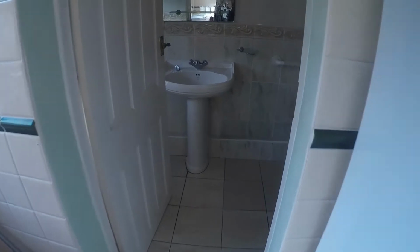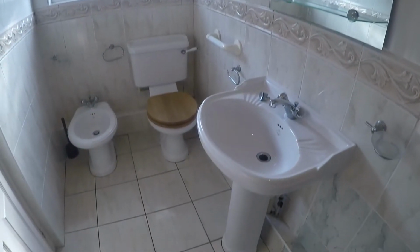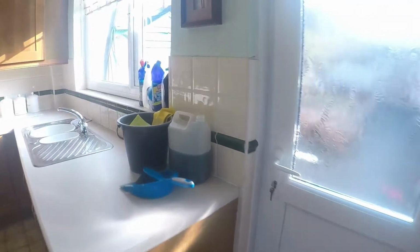And just through here we have the shower room. So shower in on the right, large walk-in shower. Then we have a WC and basin and a bidet. And I'll just show you the rear garden.